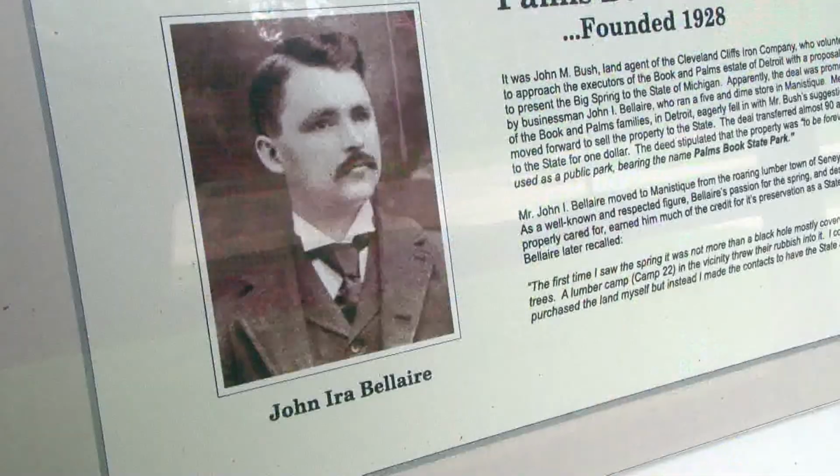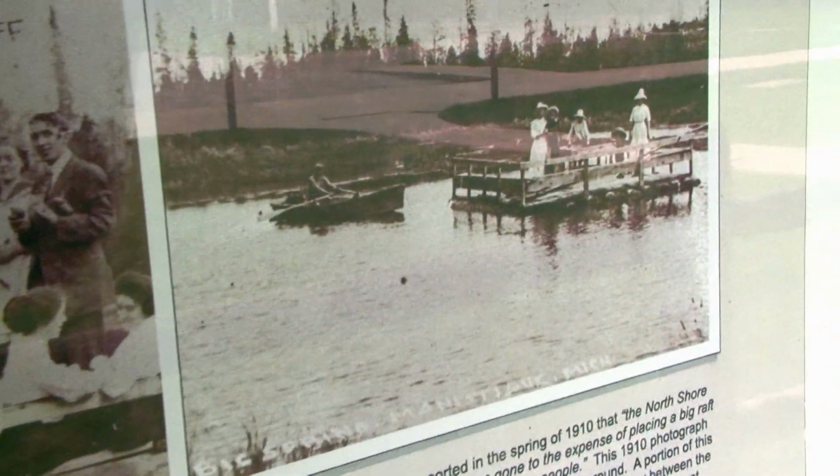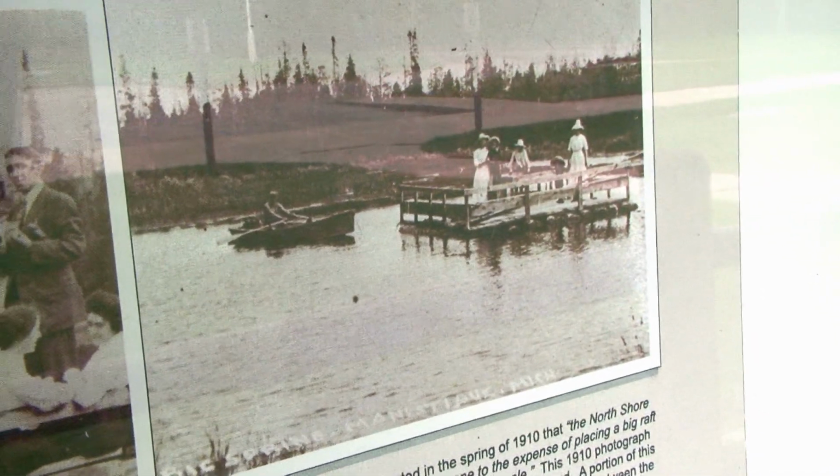Where did the name Kitch-iti-kipe come from? Is there a legend to that, or is there a... Well, John Belair, who was a Sini lumberman, he bought a 5 and dime in Manistique at the turn of the century. He was the one who really fell in love with this area. He made arrangements through the Palms Book Lumber Company. That's where the name Palms Book Park comes from. I was going to ask you, because there's no palm trees here. No palm trees, but it was Palms Book Lumber Company. He made arrangements for a sale for the park for $10 for the original 90 acres.